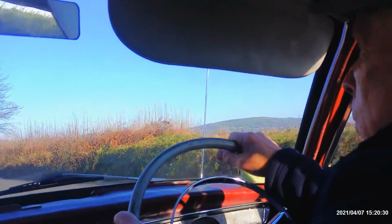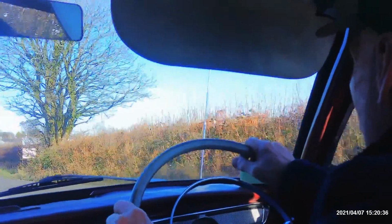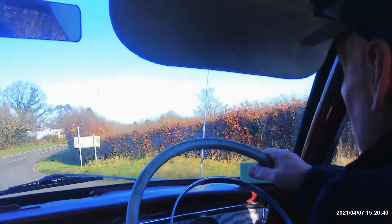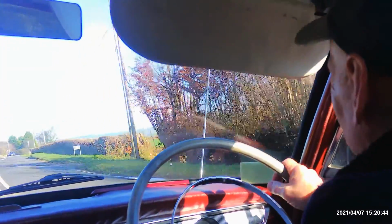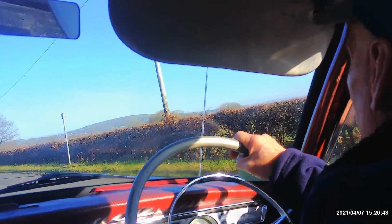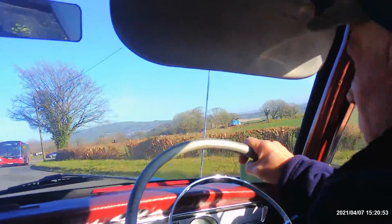Just going into a 30-mile section, we've got to be careful here because they have a sort of home watch thing where they jump out in front of you, someone with a flat jacket on. It's great fun. So we've got to keep the speed down a little bit. Not that we can speed that much in this anyway.